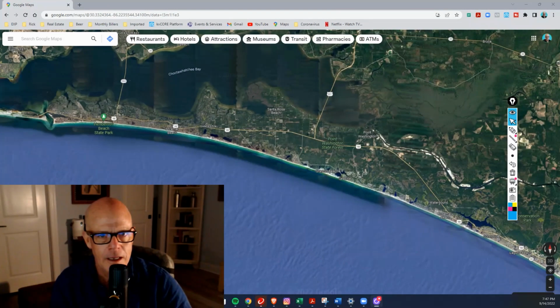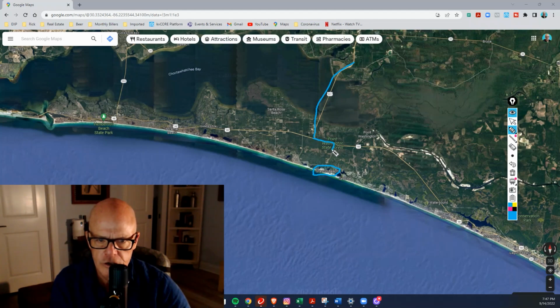So here's the question. How do you get to Grayton Beach? Well, let's start with Grayton Beach. That is Grayton Beach. So right off the bat, if you're coming down 331, you could make a left on Highway 98 and a right on 283, which at 38 turns into Defuniak Street, and go right down to the beach in Grayton Beach.